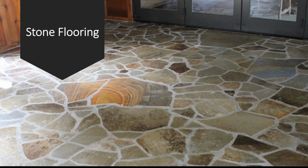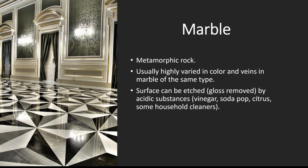Okay, then we have our stone flooring. Our first one is marble. This is a very, very dramatic marble floor, but I wanted to show it to you because I thought it was kind of cool looking.